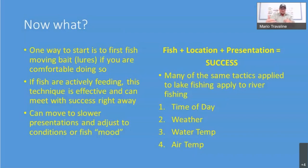But as you adjust, as the day moves along, or as that doesn't seem to be as effective, then you can move to slower presentations. And that's kind of how I like to fish the river. Fishing fast first to slow, and then going into the bottom fishing rigs like the Carolina rig and live bait type applications. And you can judge that based on what you already know about current and what you already know about where the cover is, because you've researched the area where you're fishing.